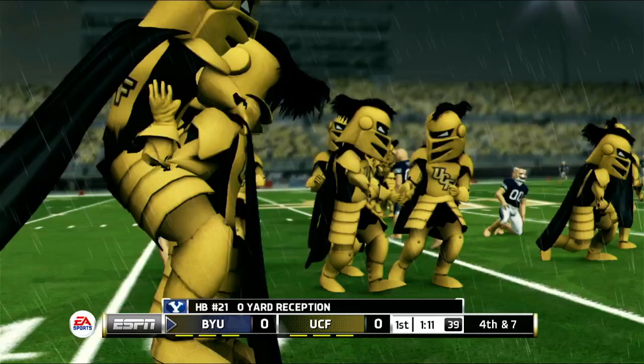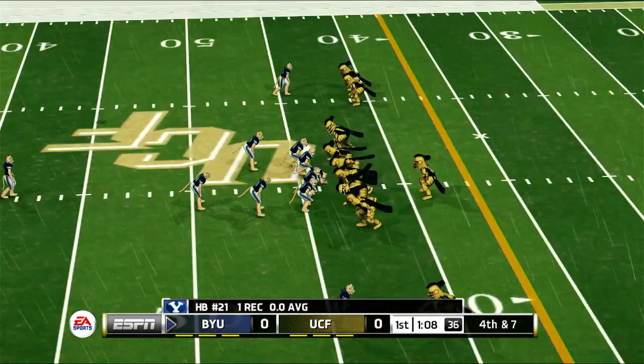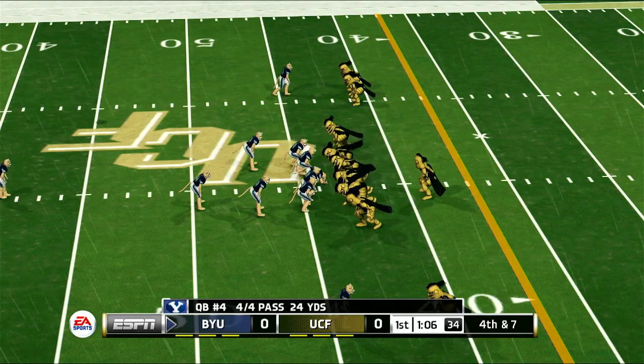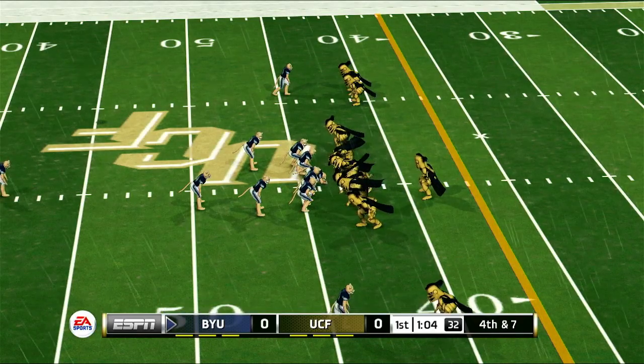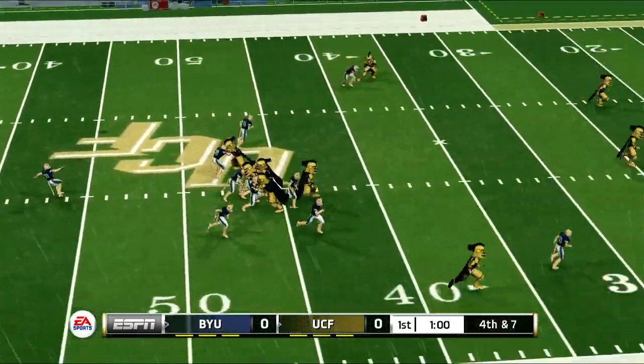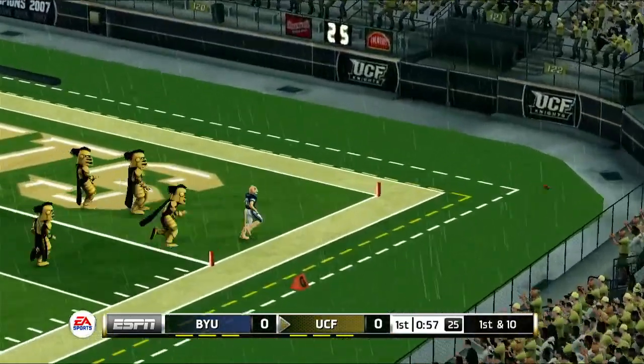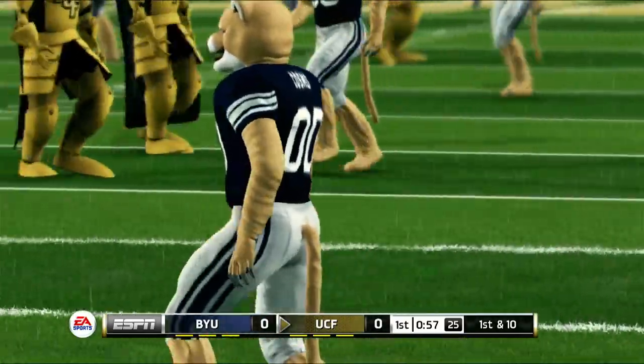They'll bring him down for a loss on the play. Not much there on the screen play. And they could really put their opponent in bad field position with a good punt here. It's away, and it's a booming punt. So this one goes into the end zone, and that'll be a touchback.